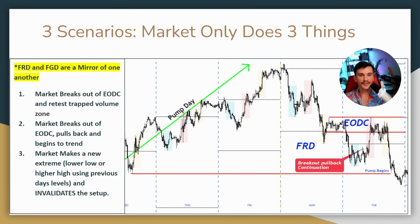All right, so what are my 3 scenarios? I have an end of day consolidation, breakout, pullback, continuation scenario. I have a breakout to the upside, failed breakout, and reverse scenario where they go back up and retest an area of trapped volume. Or I will have my invalidation. If this was a first red day here, which it was, where would I say, hey, I'm no longer going to watch this trade? The previous day's high. We have A, pumping day, B, first red day, C, they come back up and they hit the previous day's high and close candles above there. On the 15-minute chart, I am going to invalidate that trade setup.